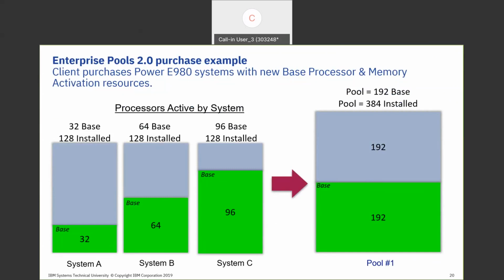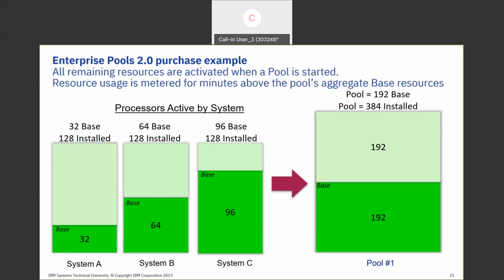So I've got my 3 E980s, and as you can see, System A has 32 as its base of 128 installed. System B has 64, System C has 96. And so across your entire view of the whole pool, I've got a total of 384 processors installed to play with, and the pool has 192 base activations to begin with. So far, so good. I come along, and so I've got these different pool bases. I can use these, and they're measured, as I say, in minutes, and you monitor how people are using it.